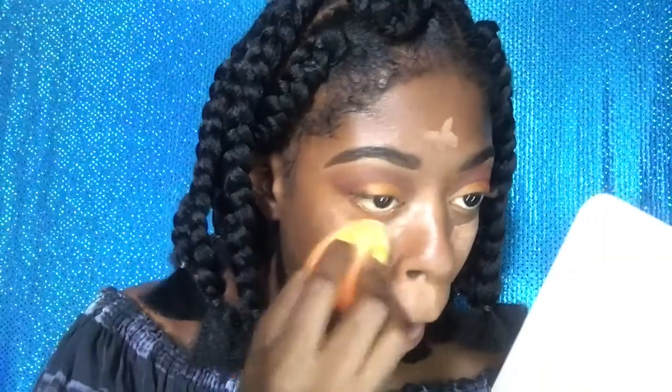It's time to prime the face. And now for foundation. Dab, dab, dab, dab, dab. Right here, I'm setting my face with my LA Girl Pro Concealer.